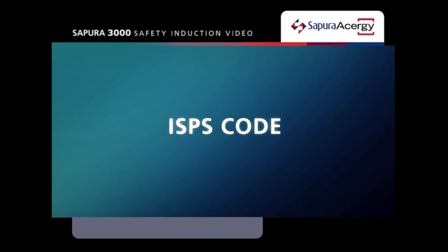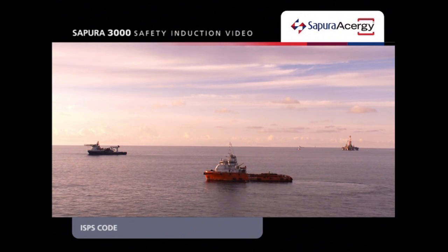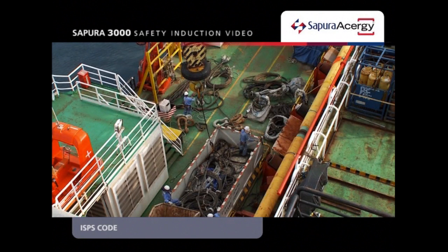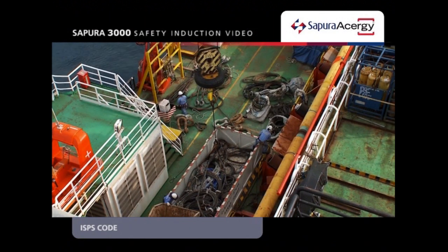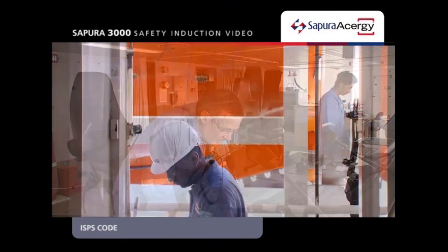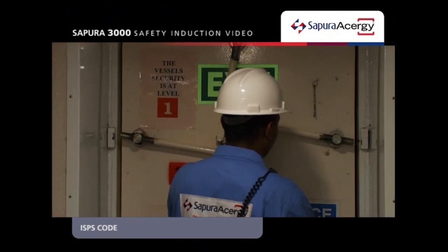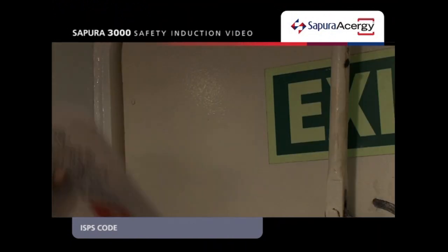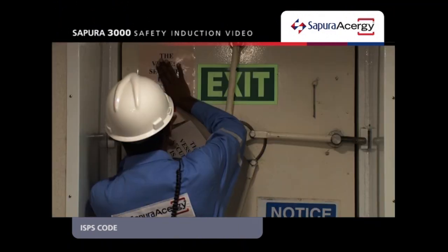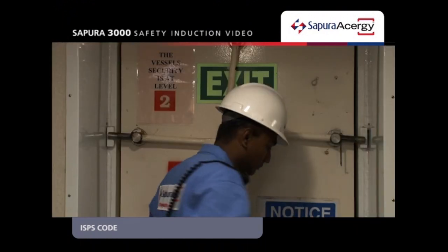ISPS code. The security of the vessel, personnel and its equipment is a shared responsibility. If you see anything suspicious on or near the vessel, report immediately to the bridge. Please understand that if the vessel's security increases to a level higher than level 1, the accommodation doors will be locked down and no personnel are allowed to go outside or open the locked doors.